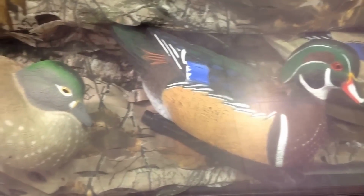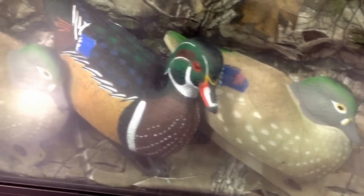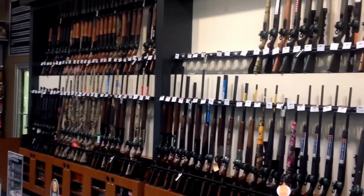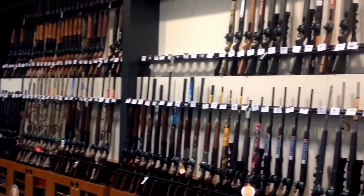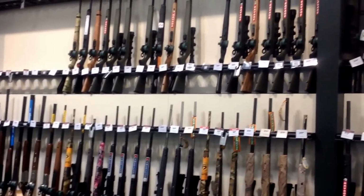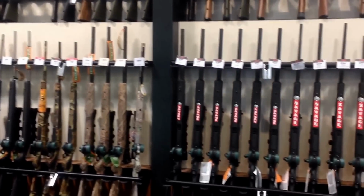Dick's is a pretty friendly place. Clerk was very helpful. Typical Dick's Sporting Goods, a lot of long guns and rifles and shotguns. All those are 22s on top, center fires on the bottom.